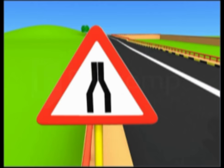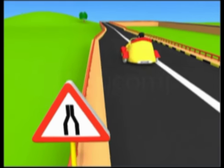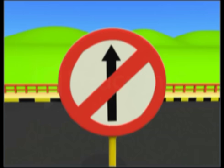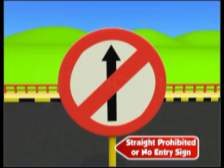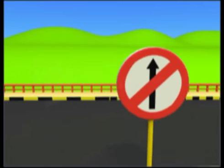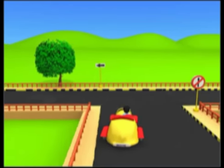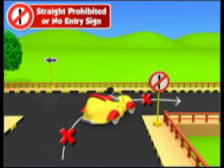This is a narrow road ahead sign. It tells you that the roadway ahead is narrow. This is the straight prohibited or no entry sign. It means that vehicles are not allowed to enter the area.